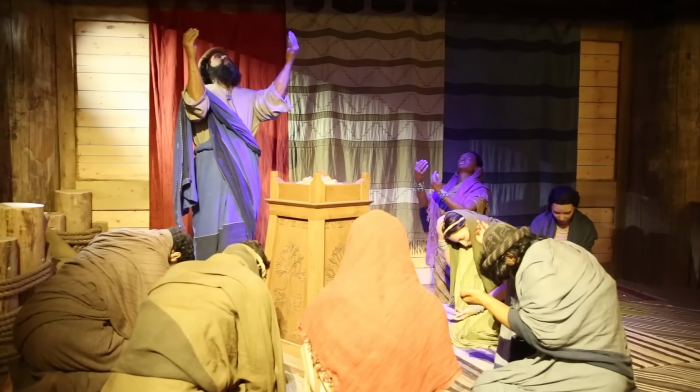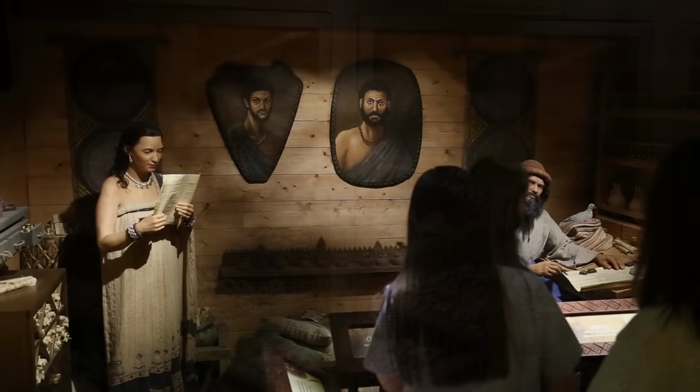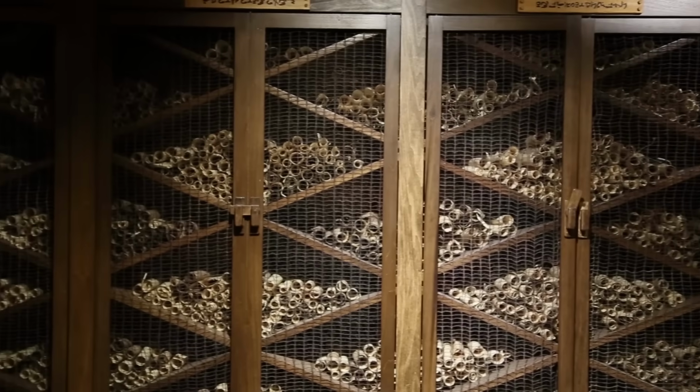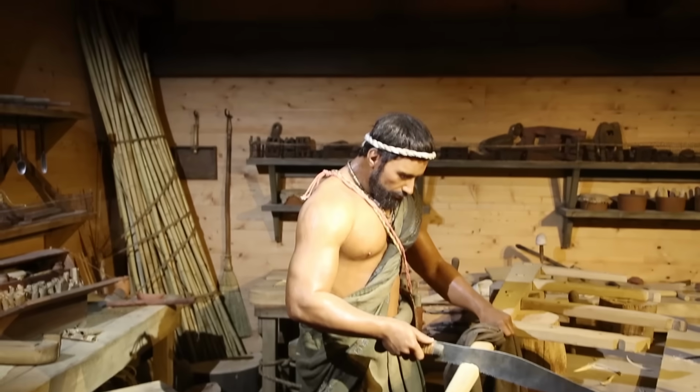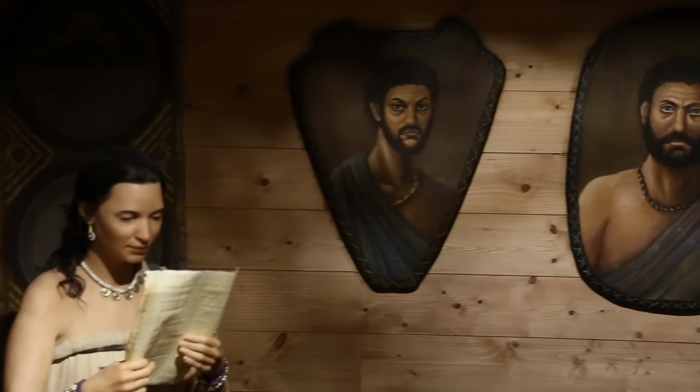And then Noah and his family are seen in working scenes on deck 2 as well, feeding the animals, and also Noah in his study. There's a library that's set up in there. There's a wood shop, a blacksmith shop, and then just different exhibits like that.